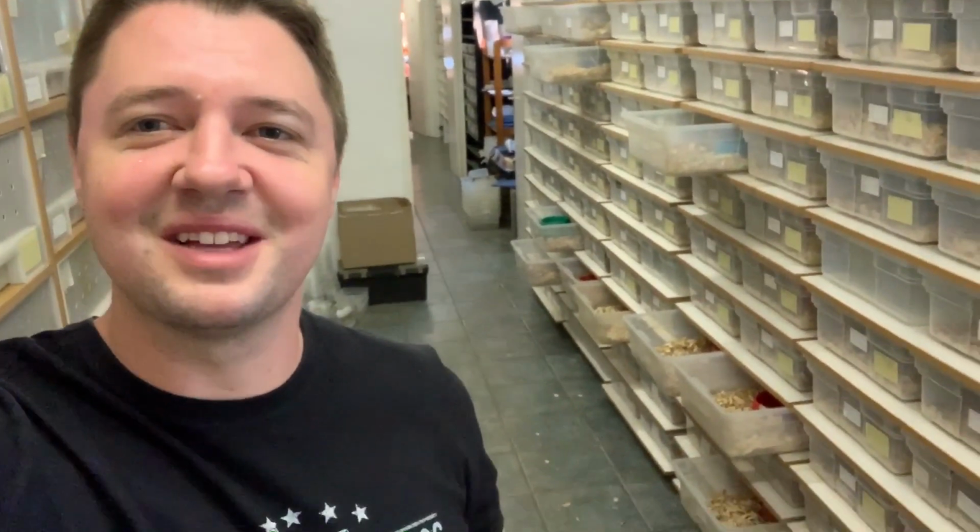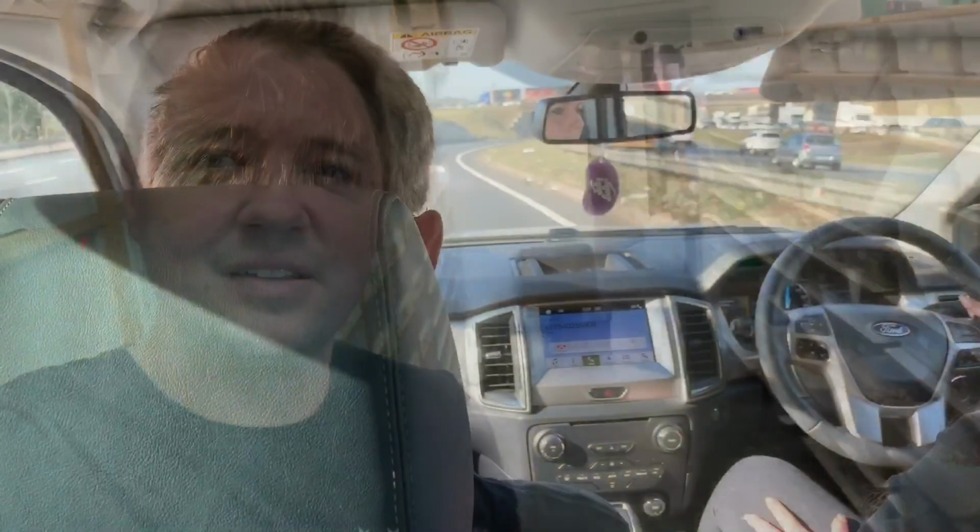And for those of you wondering about those tubs that are open, don't worry, those snakes haven't escaped. Those are the males we've taken out to put with females for mating, and we just leave the tubs open so we know that that male is currently with a female and that we've got to put him back. So those haven't escaped. All right, we're just going to head off to the airport now, and I hope you enjoy the journey.